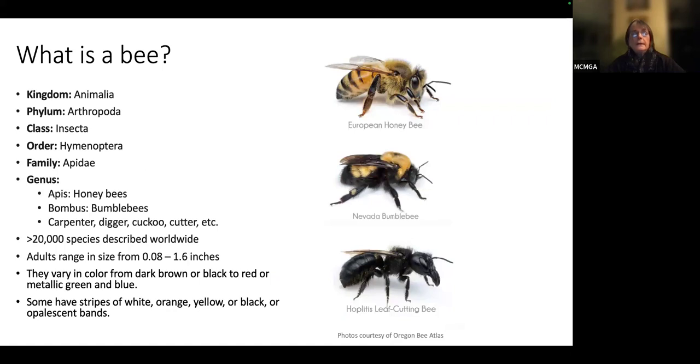They're in the class Insecta. They are Hymenoptera. They're in the family Apidae, and there are several genera. The ones that you're probably most familiar with are Apis, which honeybees are in, and Bombus, which are bumblebees. Then there are other genera: carpenter, digger, cuckoo, cutter, which we'll talk about some of those. Overall, there are about 20,000 species that have been described worldwide. That doesn't mean that's every species out there, but it's the ones that have been discovered and described. They range from really tiny, 0.08 inches, to 1.6 inches. They can be many colors: dark brown, black, red, metallic green, blue. Some have stripes. And some are much easier to recognize than others.